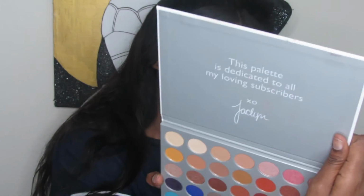I'm going to take the color called Pukey. It's kind of a weird name, but it's called Pukey. I don't really keep up with her that much, so forgive me if that has some kind of actual significance. But I'm gonna take Pukey and get that going in the crease on this really big fluffy brush from e.l.f.